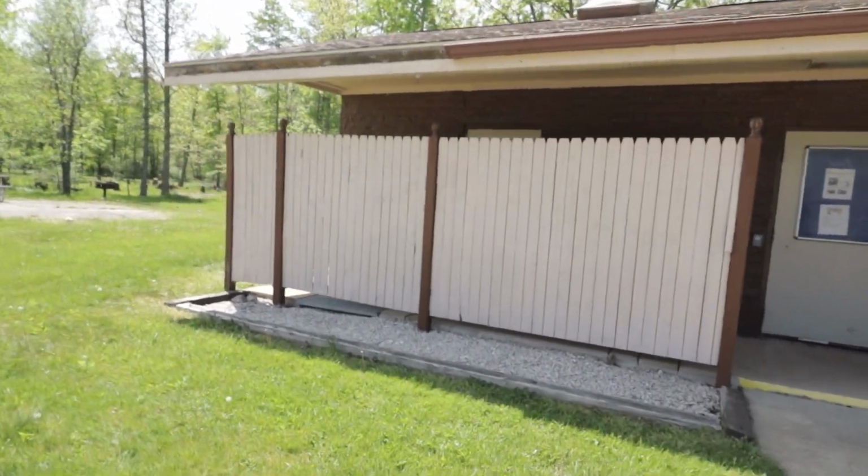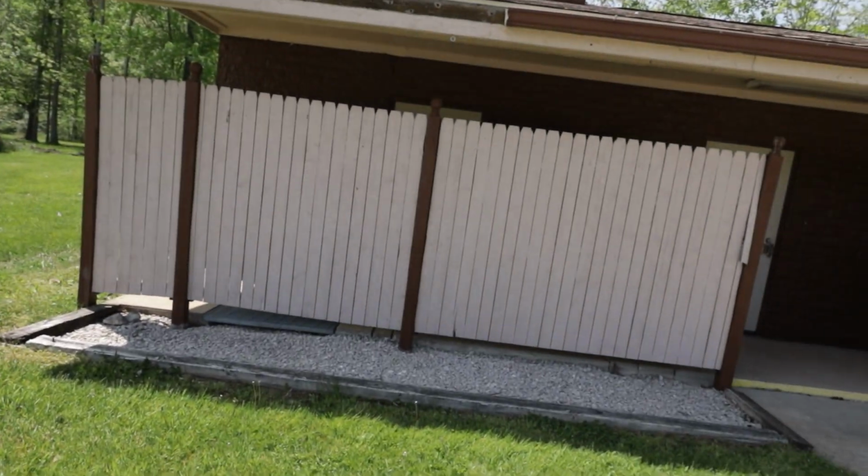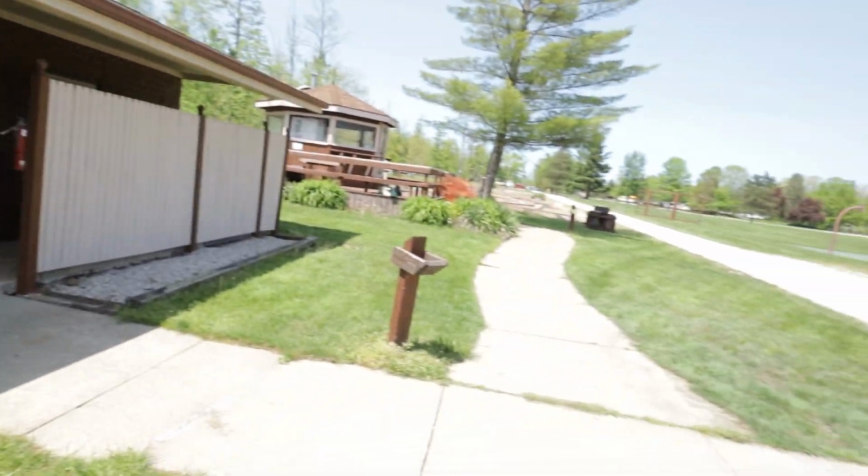Excellent, excellent bathhouse. This one is over by the pool. There's a pool right there. There's one cool shower head and one that's just okay. But the other one, it's two amazing shower heads.